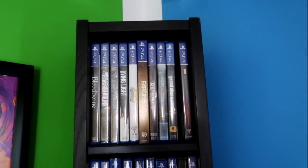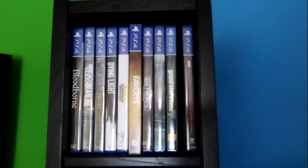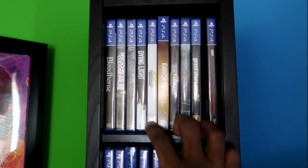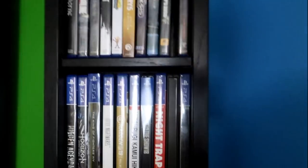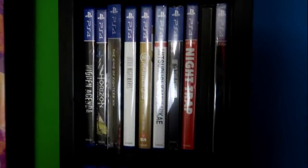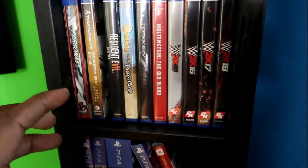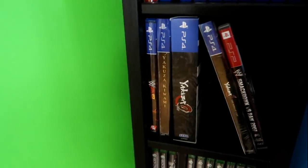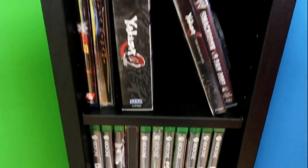We're at the blue wall, but not before we take a look at a few more games. These are my PS4 titles. Standouts: Crash Bandicoot, the remake, God of War, Grand Theft Auto 5. Coming down, I have Night Trap, which is my personal classic, Horizon Zero Dawn, Persona 5, all of the WWE games, which I play all the time. Spend hours and hours on them. The Yakuza games are amazing.